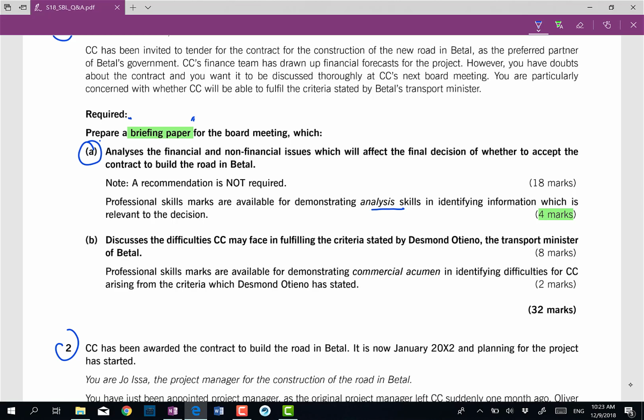Prepare a briefing paper for the board which analyzes the financial and non-financial issues which will affect the final decision of whether to accept the contract to build the road in Bethel. Note, a recommendation is not required. You are supposed to identify the issues, and you're not supposed to act smart and give your own recommendation. Professional skills marks are available for demonstrating analysis skills in identifying information which is relevant to the decision.